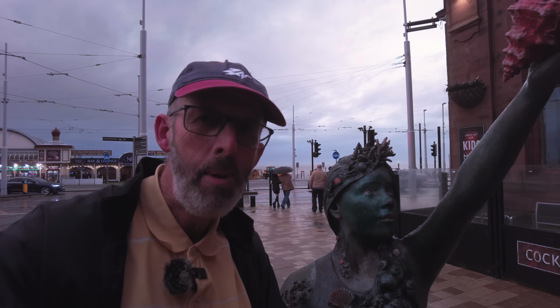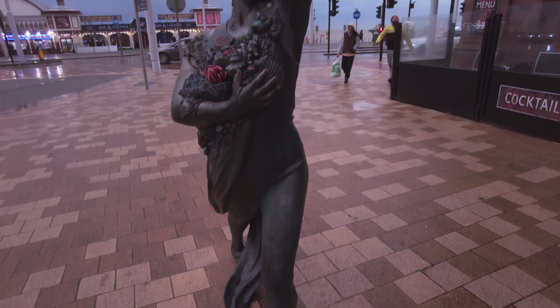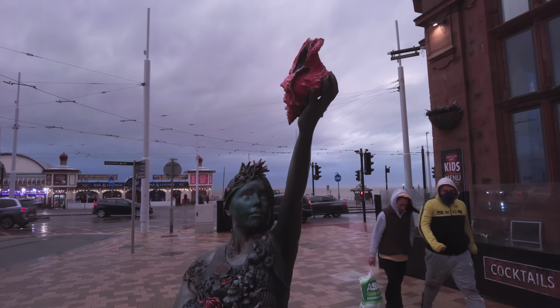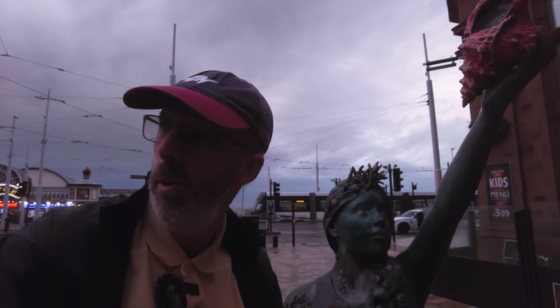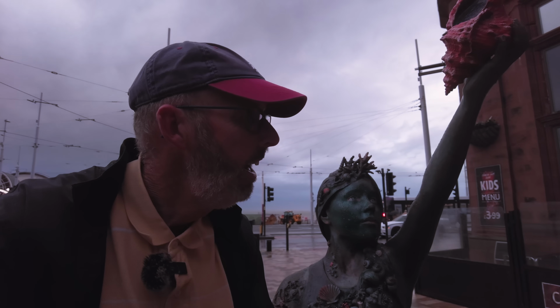Okay, so I'm now by the mermaid here at Talbot Square. Well, some people say she's not a mermaid because she hasn't got flippers, she's got feet. But there you go, that was a little look around Blackpool Town Centre on a Sunday evening, the tail end of Glasgow weekend. Let me know if you come down from Scotland, and what do you think, folks? It does seem a little bit quiet, actually, to be honest. Is it too early? I don't know.